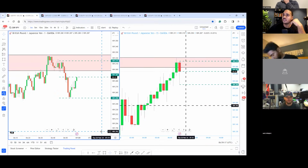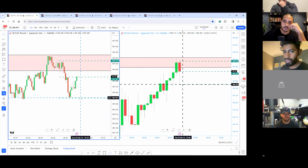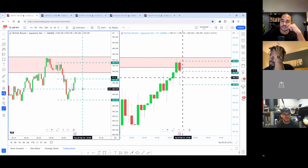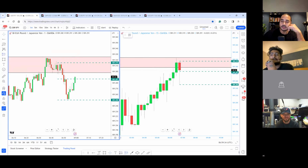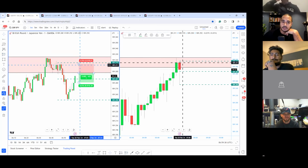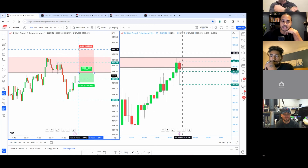I will see if we have a behavioral shift. That is just too far. I'll see if we get a behavioral shift around the 8930, 31 area. Then potentially look for a wick entry around here. I guess the stop loss is going to be much safer above this high.